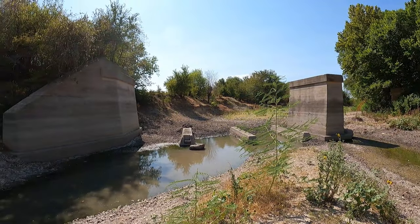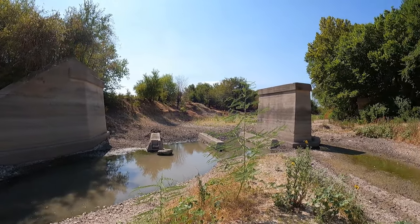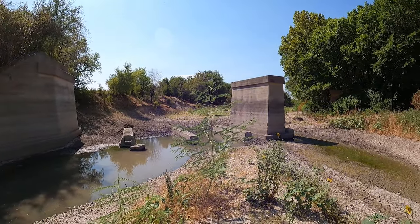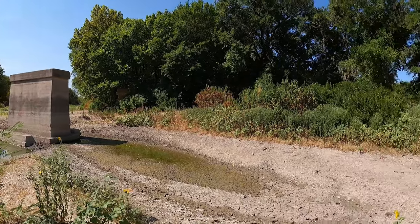Apparently there used to be a road till the lake went in, I presume. And there's cows wandering around out here, so you gotta watch your step. All right, let's go see what else we can find.